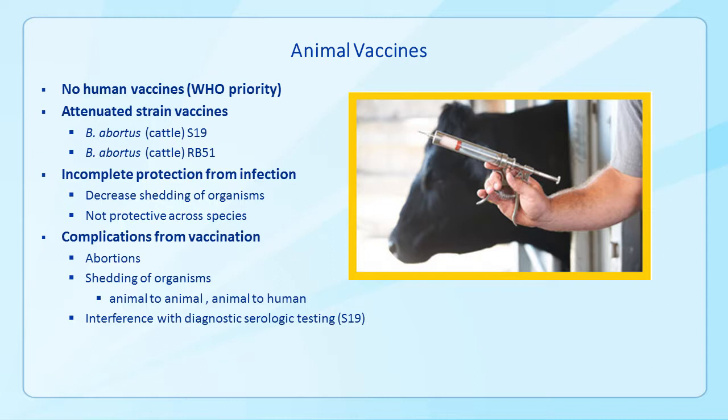There is no human vaccine for brucellosis, and between the 1930s up until the 1990s, the predominant vaccine strain was the Brucella abortus S19 vaccine strain. And then in the 1990s came the Brucella abortus RB51 vaccine strain. Both of these are attenuated vaccine strains, and they do provide protection, though incomplete, from infection. It does decrease the shedding of organisms, but it's not protective across the species.